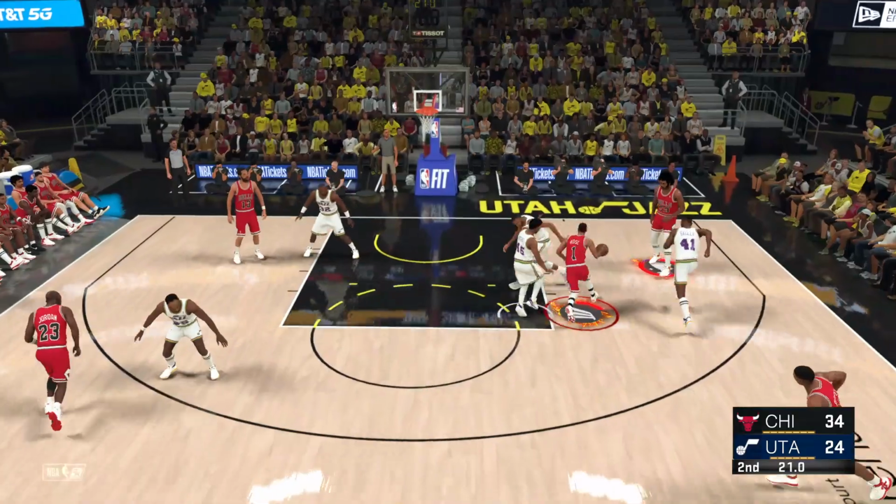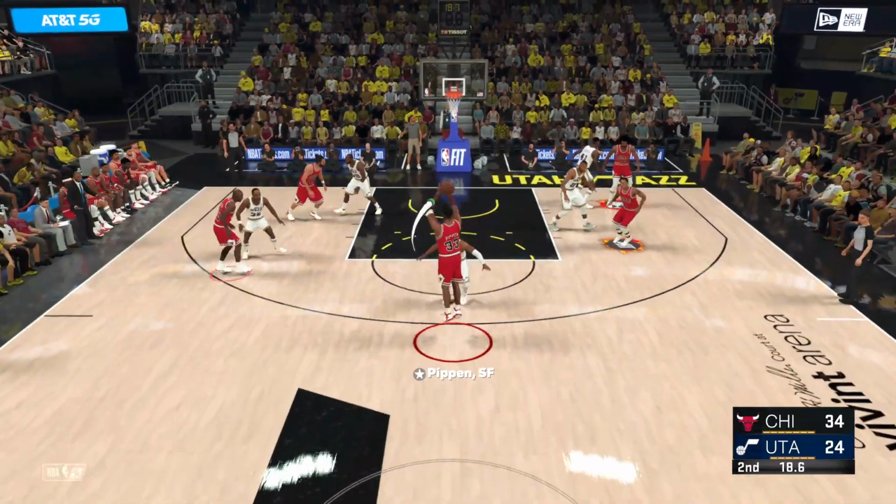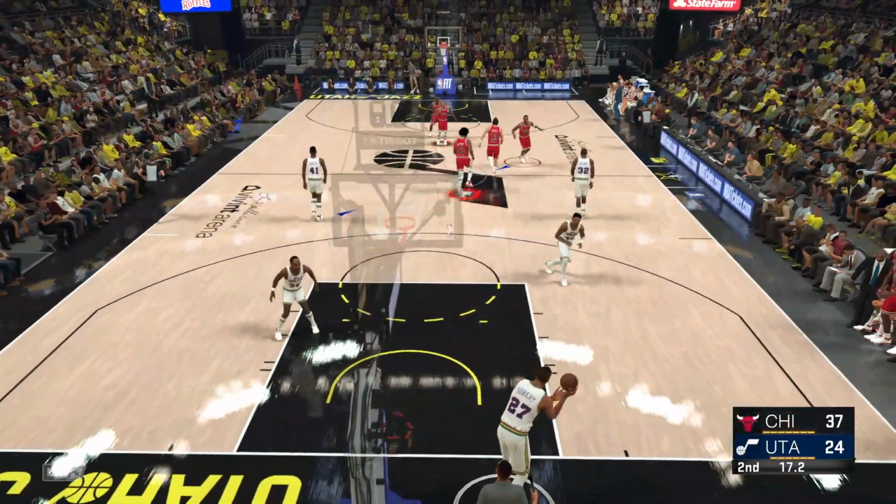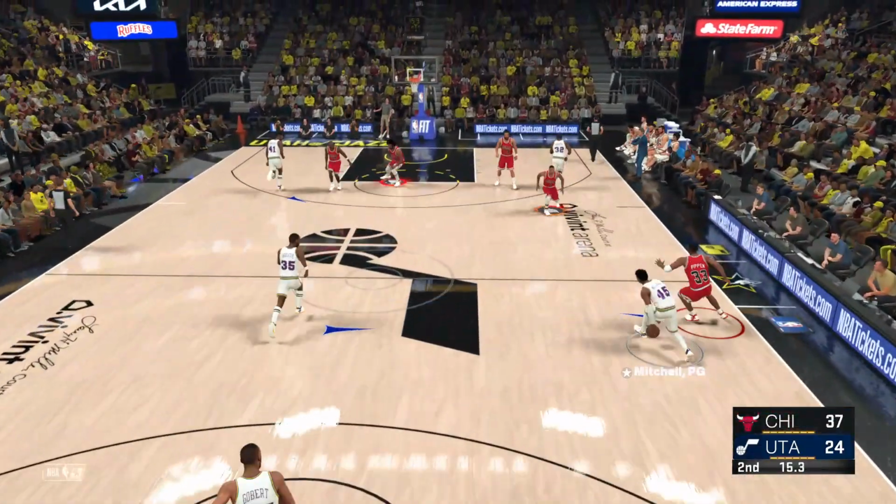We've got 22 seconds left in the first half. Pippen for 3. Yes, and it's Rose with the assist that time. Rose has got his 4th assist with that last one here tonight.